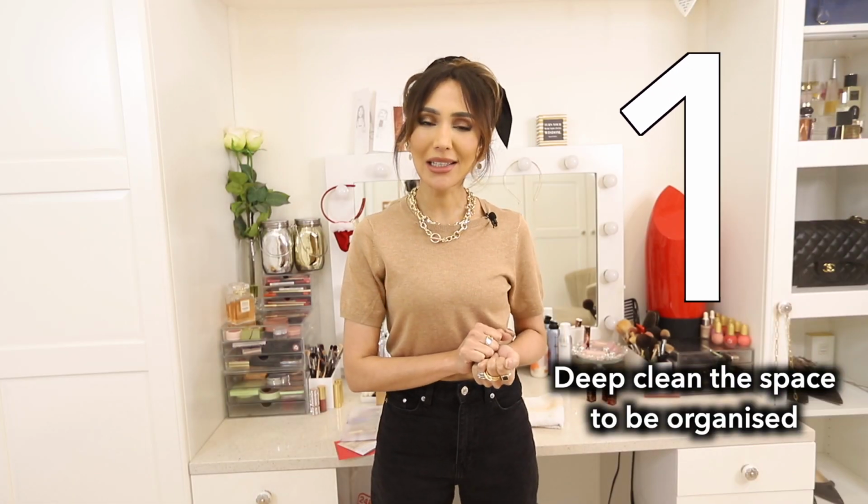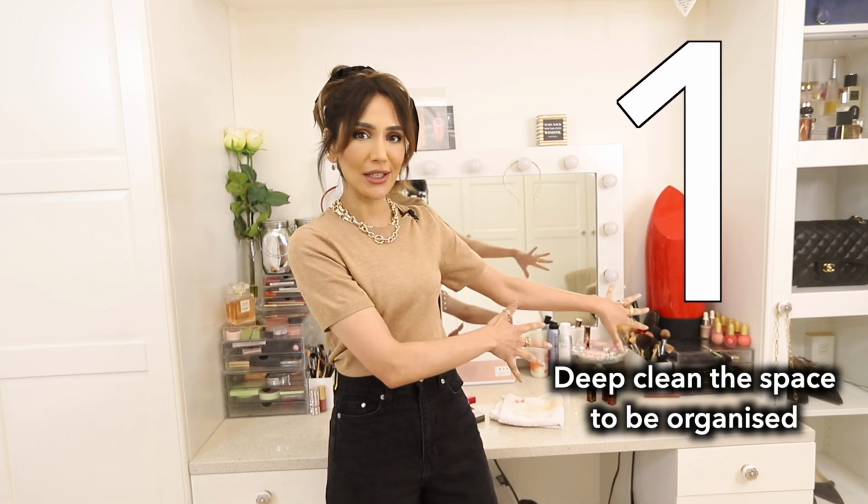I'm going to do some dusting and some cleaning. I'm going to clear all the top of this dressing table and give everything a wipe down.